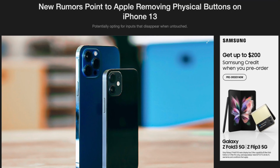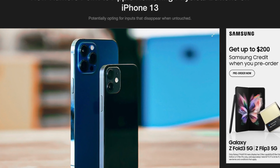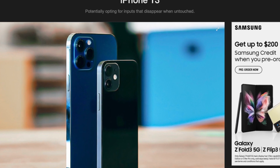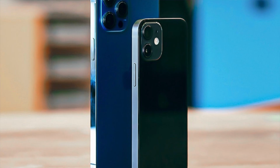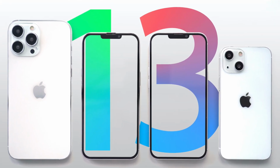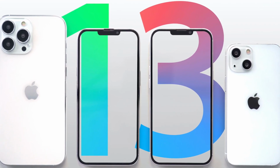Girls, it looks like Apple is doing some weird stuff behind the scenes, because according to the new reports, it looks like Apple is looking to drop buttons on the smartphones. What is Apple doing? Let's talk about what they've been doing.